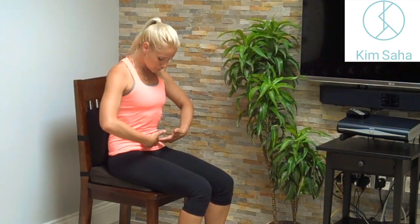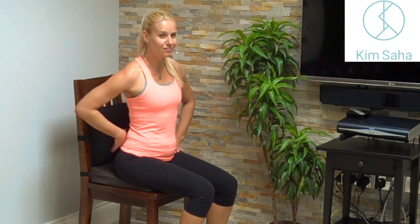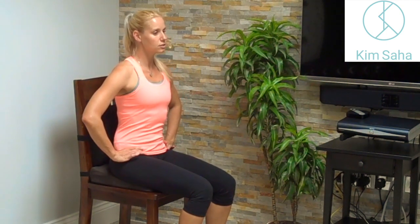But I would like you to scoop in through that lower tummy here, using those deep abdominals. Scoop in through the lower tummy to tuck the bottom under. And then you stick your bottom out behind you, using the little muscles in the back. So we are actually trying to use the abdominal muscles and the back muscles for these pelvic tilts. So tucking under and sticking the bottom out. I want you just really aware that you're using the muscles to do this exercise. You're not just rocking forwards and backwards.